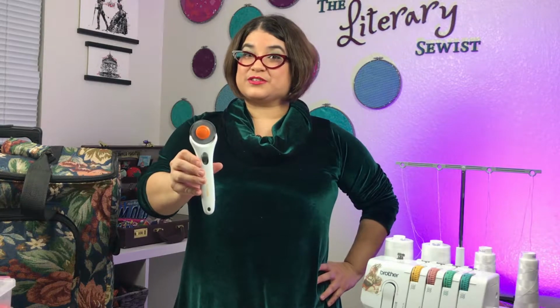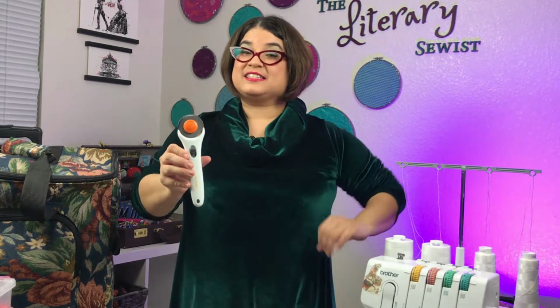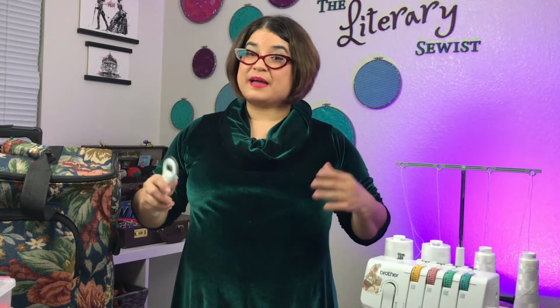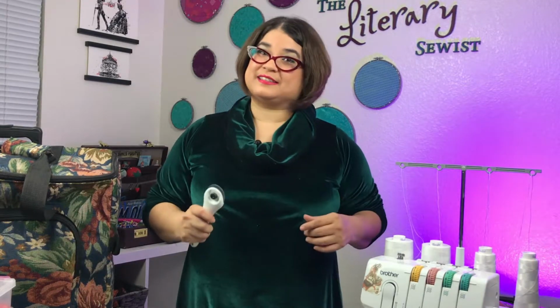An alternate to scissors is a rotary blade. This comes incredibly handy when you have a large pattern that you're cutting out and you have a cutting mat. You just cut right through the fabric nice and easy.